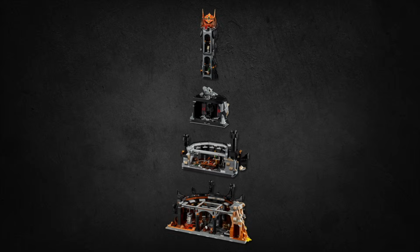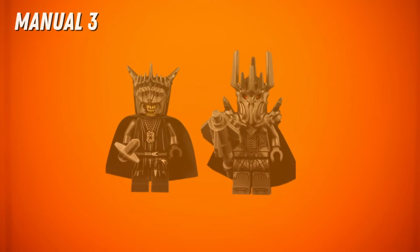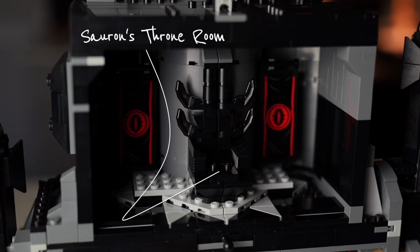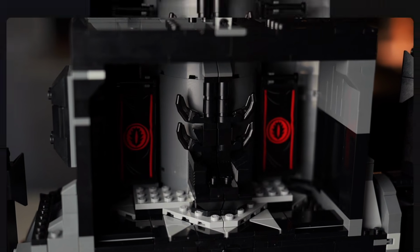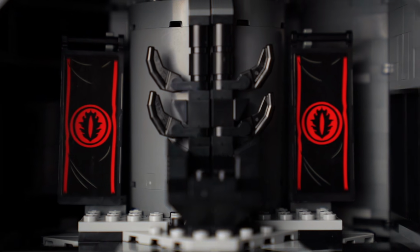On to the third and final manual, you're going to build the third floor and top tower. You'll build the final 2 minifigures at this point. The third floor is going to house Lord Sauron's throne room, which I think looks really good. The large black throne sits right in the center with multiple flags on either side.